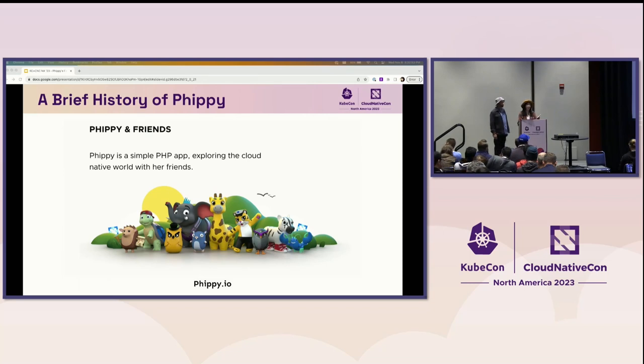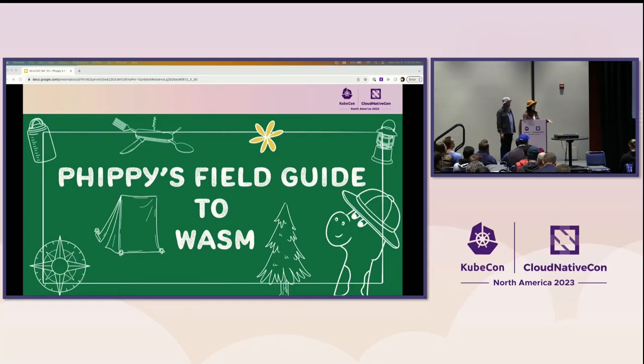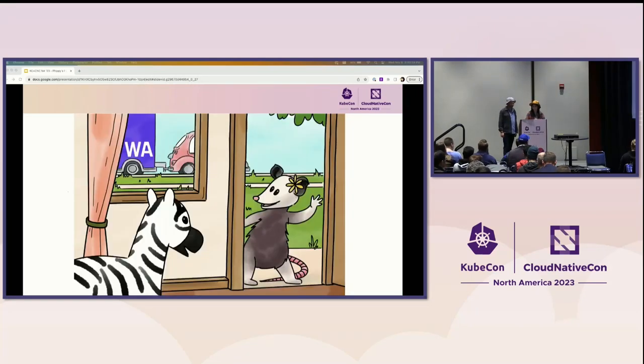We work at a company that's focused on WebAssembly, so it's a new hot topic for us and for the community. We figured we could do some demystification on the topic, so we decided to write the new book, Phippy's Field Guide to Wasm. So we're going to start the reading now.